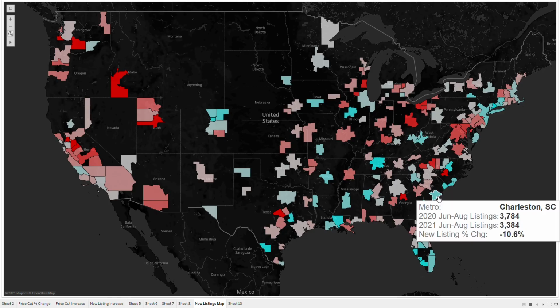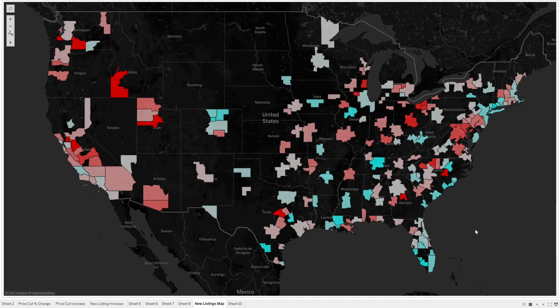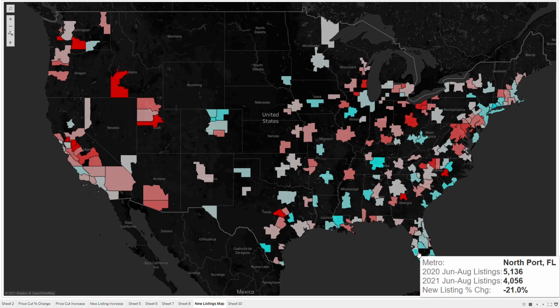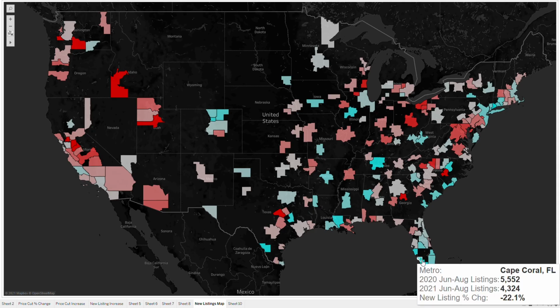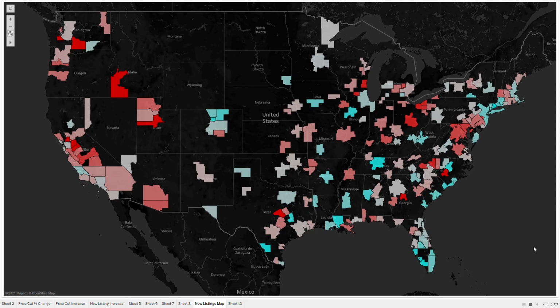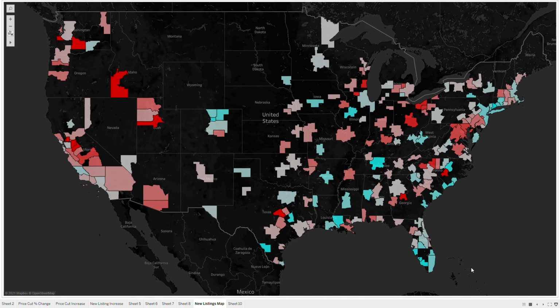And then really, as we go into Florida, we can see it's southern Florida, particularly, which is having the crunch. Lakeland, Northport's down 21%, Cape Coral's down 22%, Naples is down 24%, Miami is down 9%. So southern Florida is where really the tightness is. If we head further north into Gainesville, Tallahassee, and then to the Panhandle, Crestview, and Pensacola, it's a little bit better in Florida, but in the south it's just really, really tough to find a home.